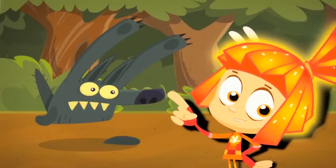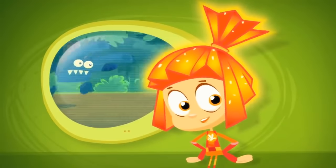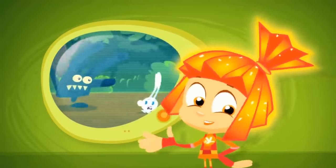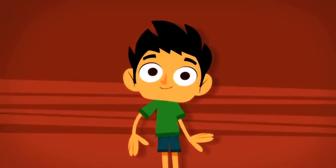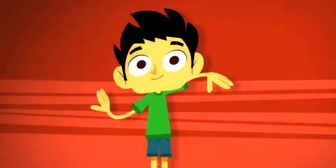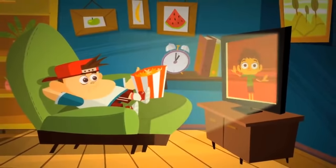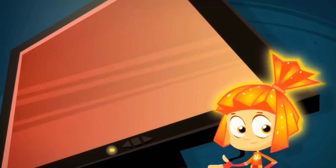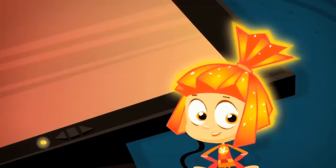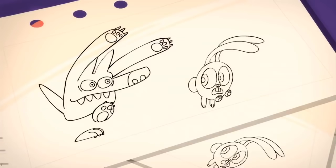Animation is made with many, many pictures called frames. Each one of the frames is a little bit different from the one that comes right before it. For example, a character can lift his arm up a little bit at a time. And then, if you watch the frames very quickly, one right after the other, it looks like the character is really moving. And that's how cartoons are made. And you know what? To make 1 minute of a cartoon, you might have to draw more than 1,000 frames.